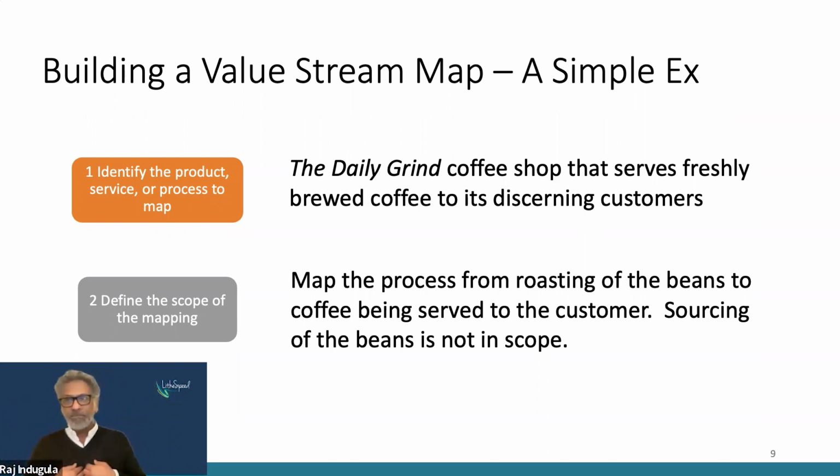So in our example, we're going to say, hey, we are the Daily Grind, a fancy coffee shop that serves freshly brewed coffee to our customers, right? And this is a fancy coffee shop. We have high-end coffee, and we have baristas who are going to make us fancy coffees, and sharply dressed servers who are going to serve coffee to us at our table. So this is the Daily Grind coffee shop. That's the product, quote unquote, that we're trying to do a value stream map of.